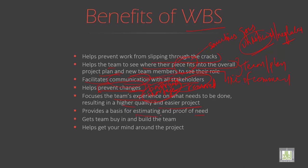A basis for estimating means how it will be done and what the outcome will be. So all this estimation can be done with the proof of need. It gives team buy-in and builds the team. Then it helps your mind around the project, so there is no deviation. It develops concentration.